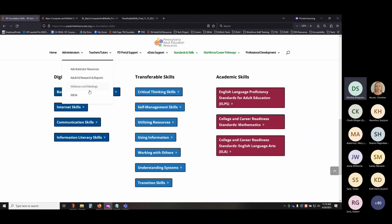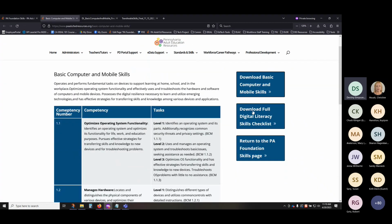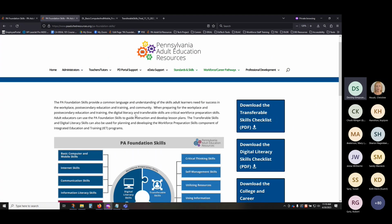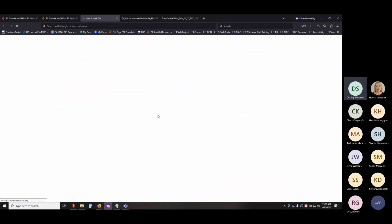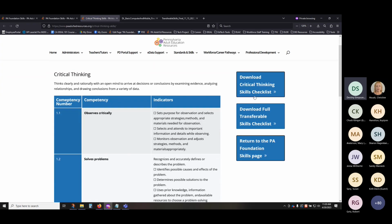In addition to that, when you go to that page, they can also download the full digital literacy skills list and go back to the PA Foundation Skills page. For the transferable skills, it's the same setup where they'll click on critical thinking skills. Once again, they can download the skills just for that competency, and then also the full list as well.